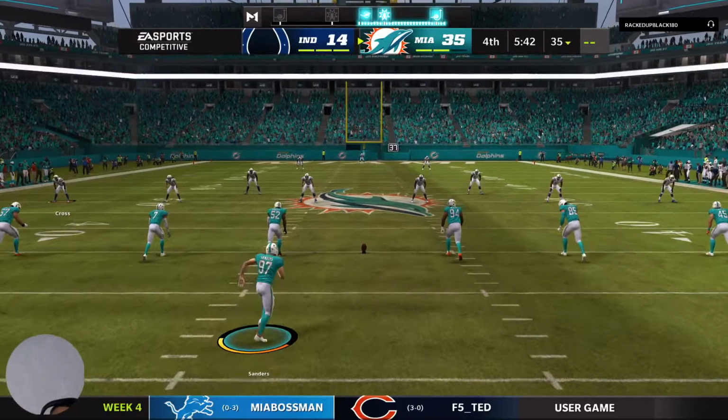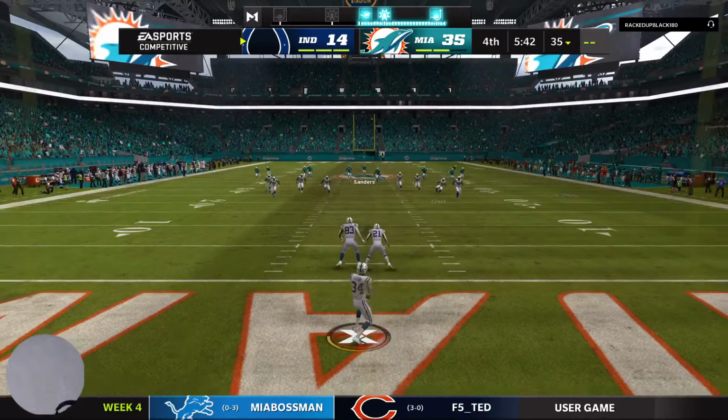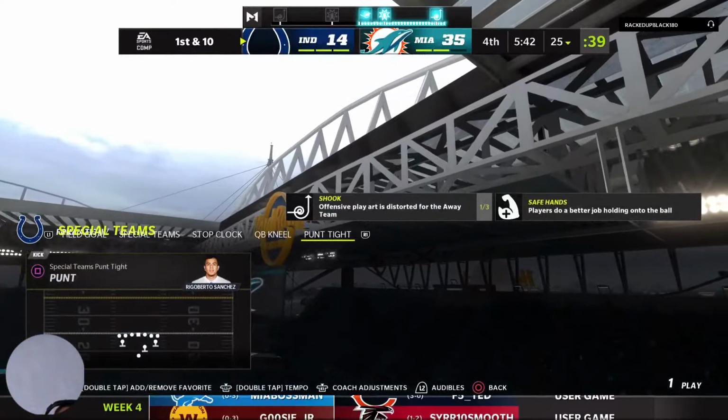Now after the touchdown, ready to kick it away is Sanders. This guy said, can you quit? And Rodgers will hold on to this one and it'll come out to the 25.